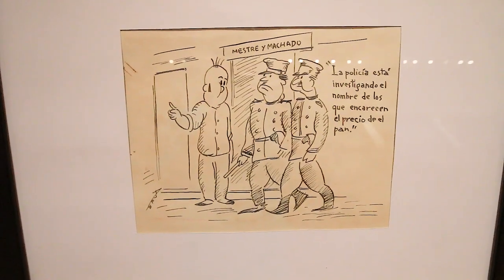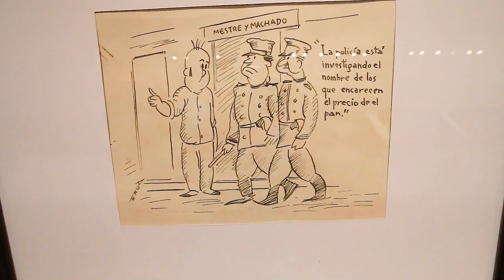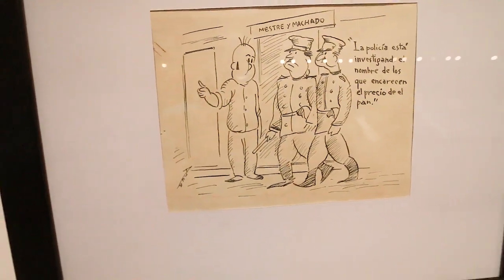Check to make sure that they're selling bread at the right price. Government controlled pricing.